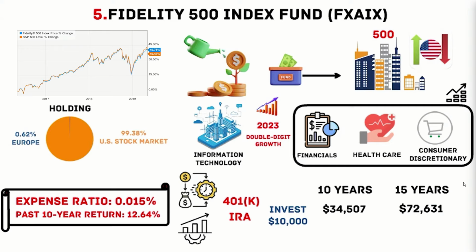Great fund here. Again, growth, financials, healthcare, consumer discretionary companies are what make up the top 500 companies in this S&P index fund. 99% U.S. stocks, 0.6% Europe. Again, mainly U.S. companies which traditionally outperform your international counterparts.